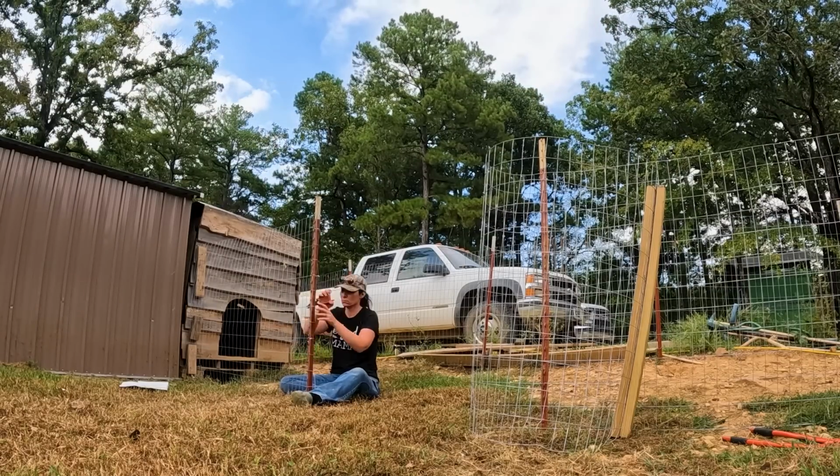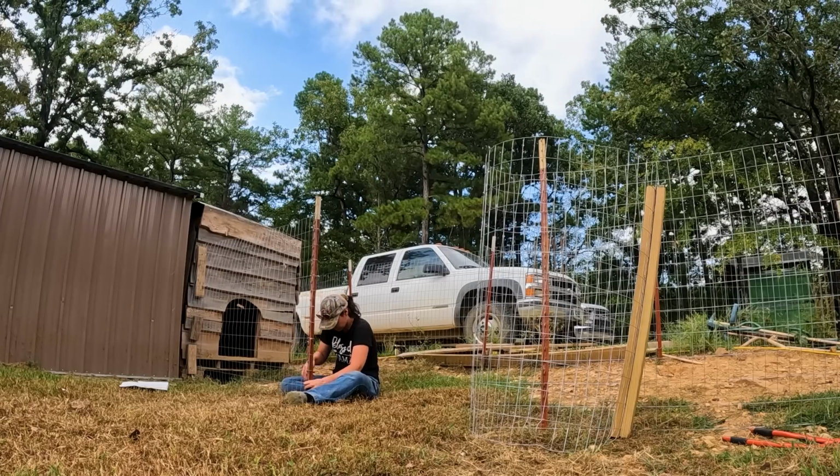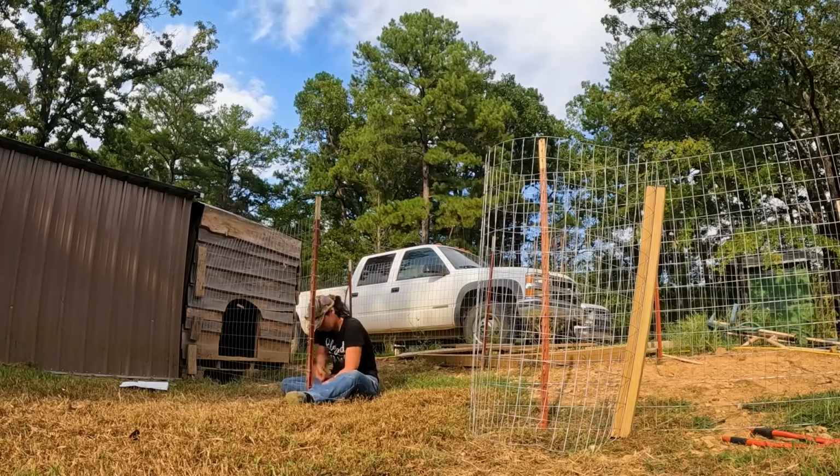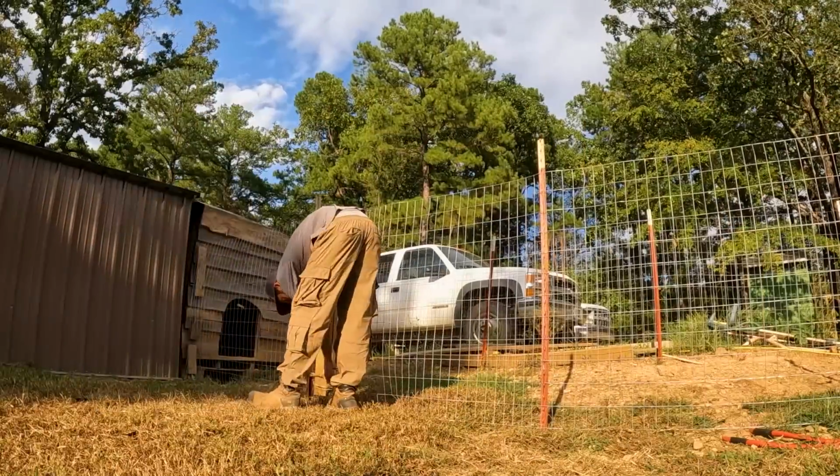So I went ahead and finished tying up the welded wire to the T-post, and Gary made a makeshift gate for it, similar to the other makeshift gates that we have for all of our other temporary fencing. We finished out the job, and now we were ready for whatever comes next.